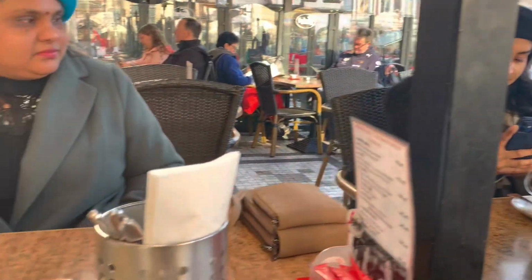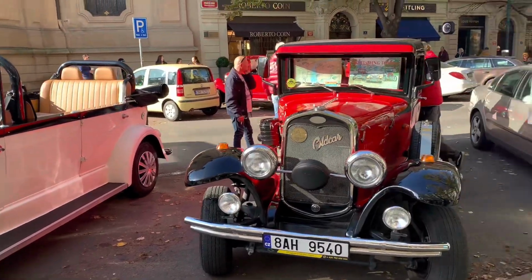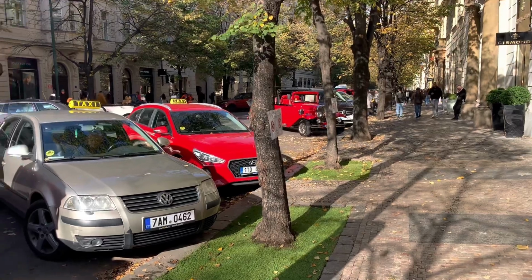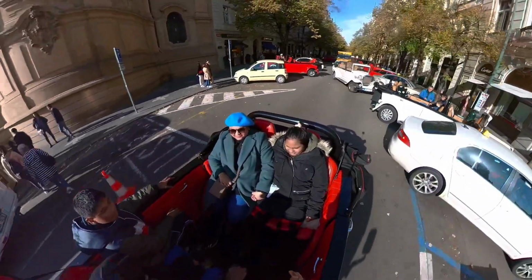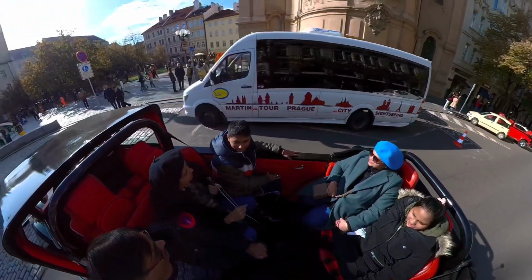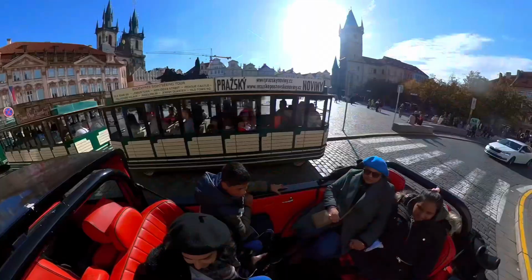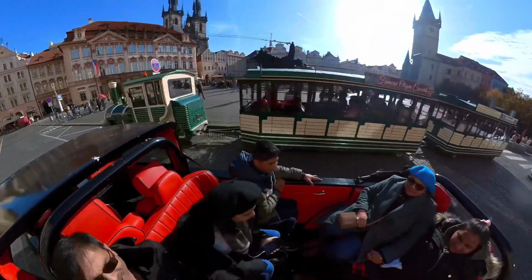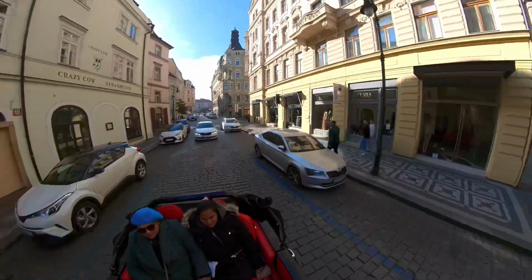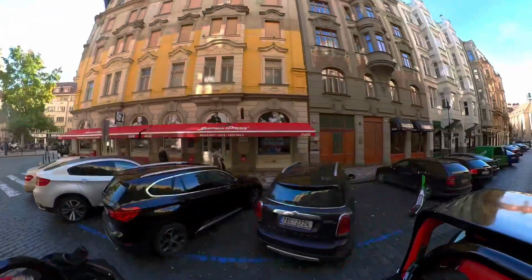We have a quick brunch watching the Old Town Square and head out for a drive in one of Prague's old cars. Let's drive down the streets of Prague and get a tinge of nostalgia.